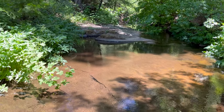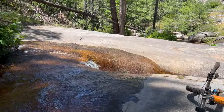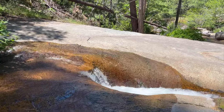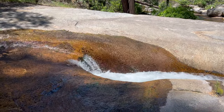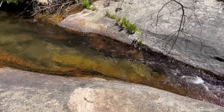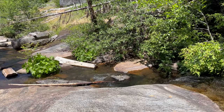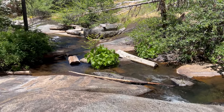This is beautiful. Nice little swimming hole. Well, maybe not deep enough. But look at this, how it goes down into this crevice. That's so cool. Ah, this is beautiful.